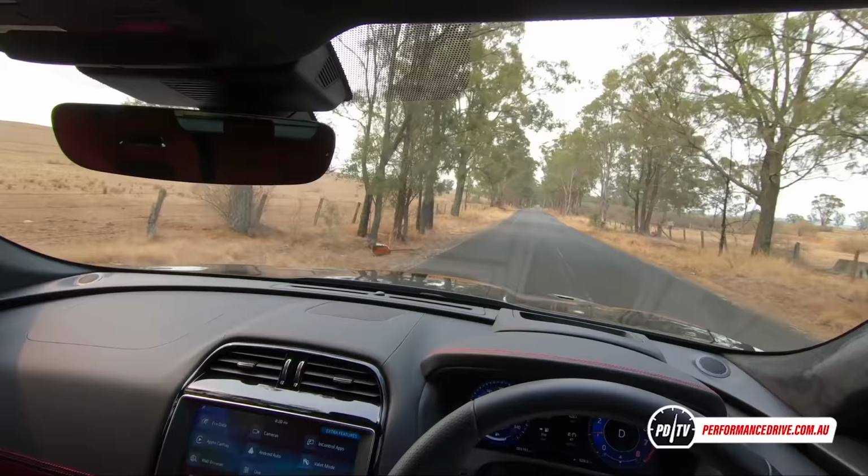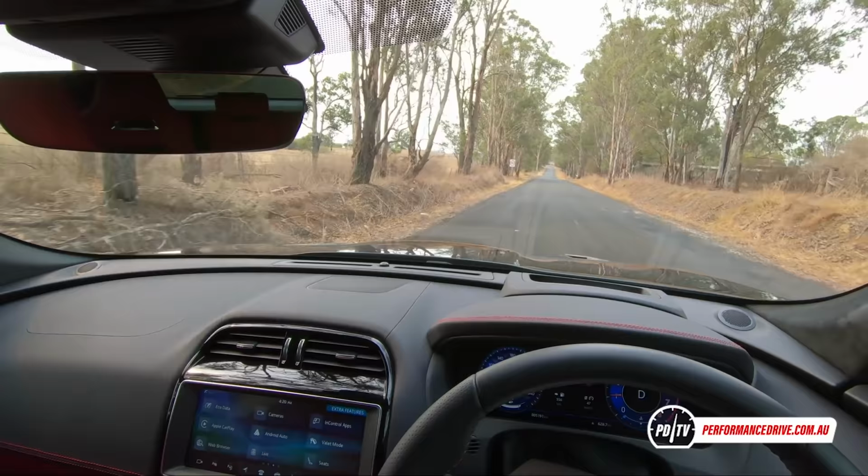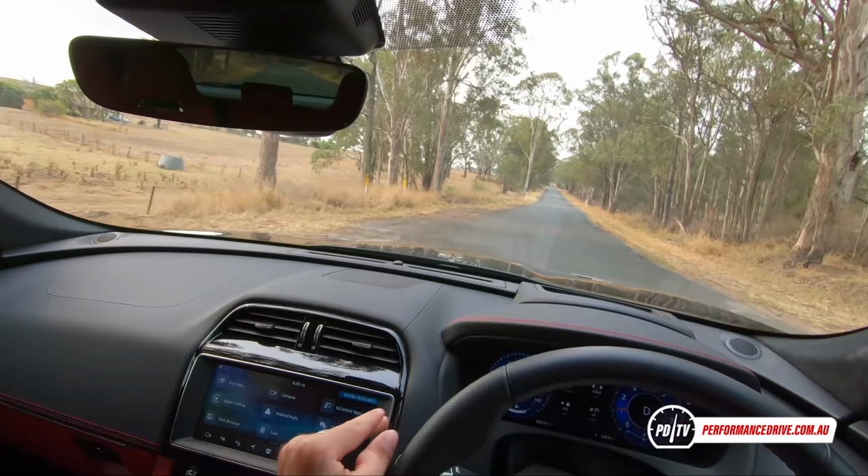But also, this is a little bit dated. The colour schemes and everything like that are a little bit dated now, in my opinion. But it is good that they've got the climate control panel down here, so you can adjust that. You don't have to dive into the menus of the touchscreen.